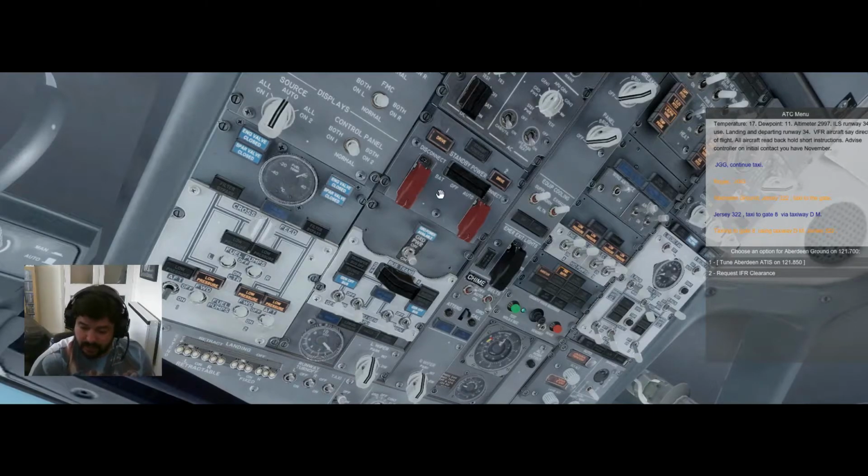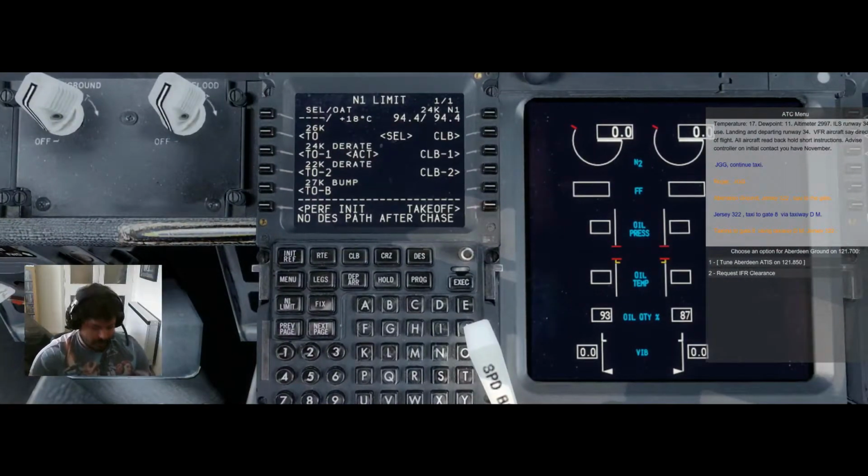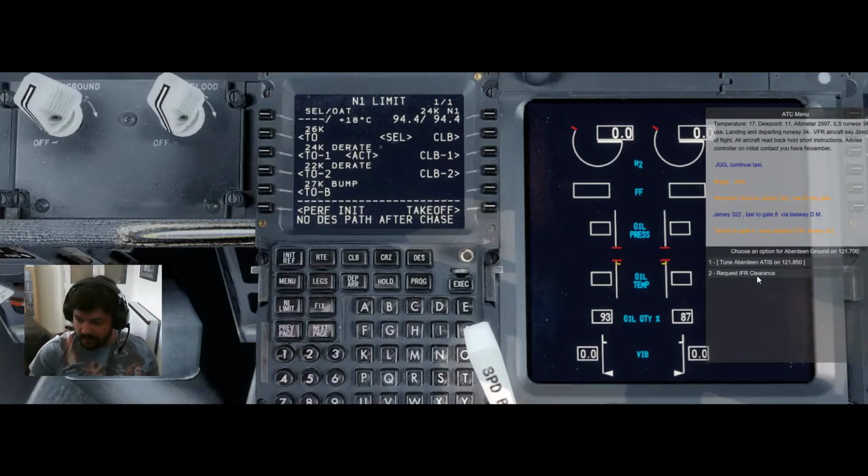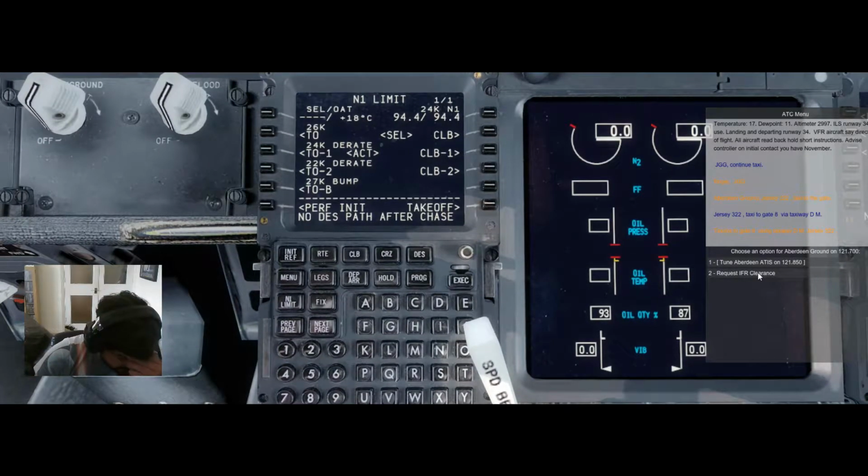Right, back to our FMC. You know, I'm not hearing any of these customers getting on board here. Right, let's get our IFR clearance out the way.